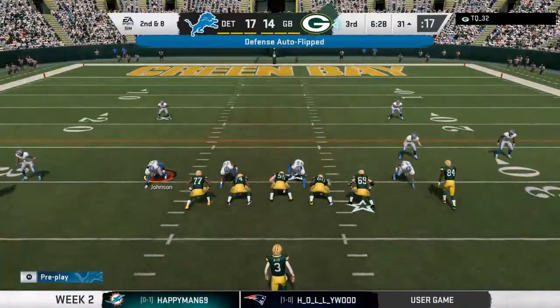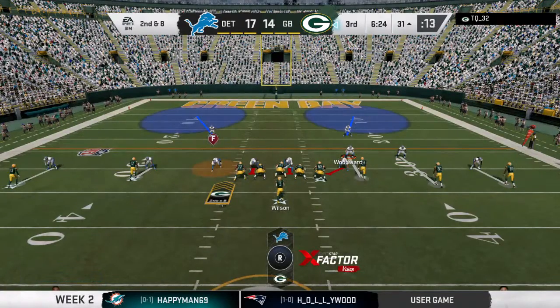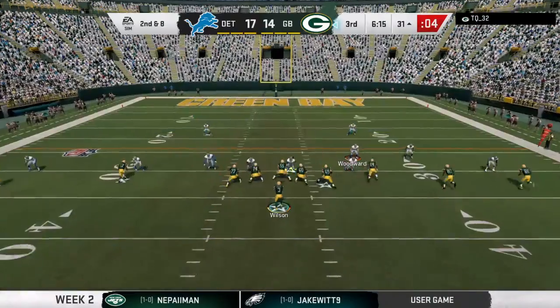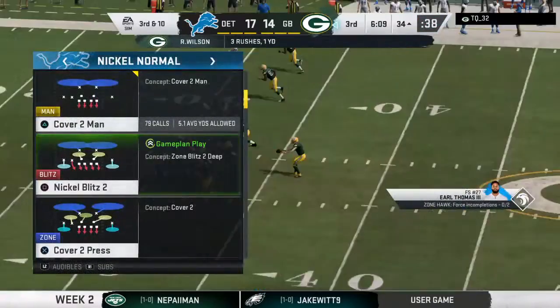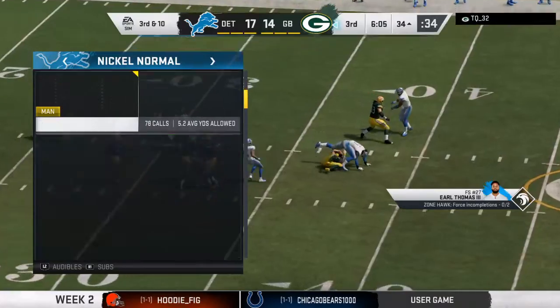The last run good for 2. Here's 2nd and 8. And he will lose yardage back to the 34-yard line. That's a big loss of 3, and it brings up 3rd down.